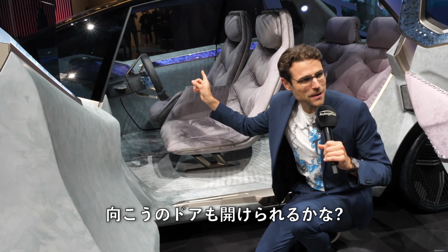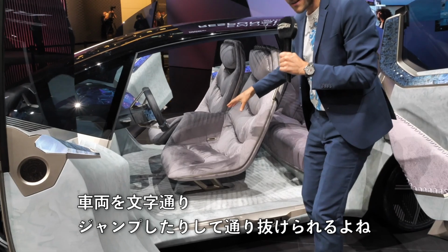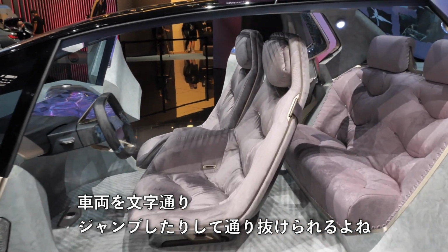Can we open the other door as well? That might be a cool show effect, right? Yeah, there we go. So here you can literally jump and walk through the vehicle.